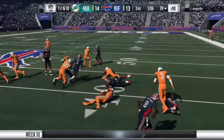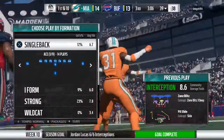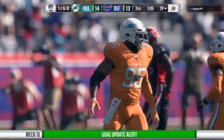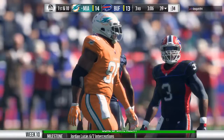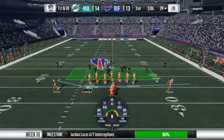And the return stops at the 39-yard line. And that gives him now 3 interceptions in the game. Well, someone's locked into what they're trying to get done in the passing game. When was the last time we had someone get 3 in a contest? 2011, wasn't it? Kurt Coleman?